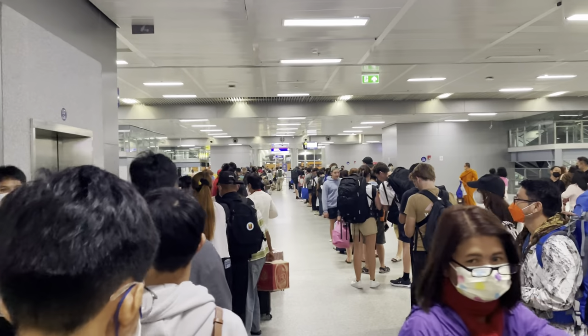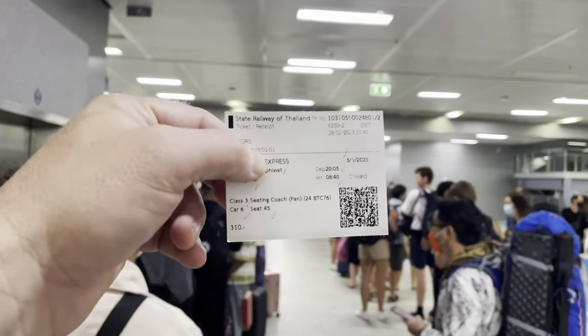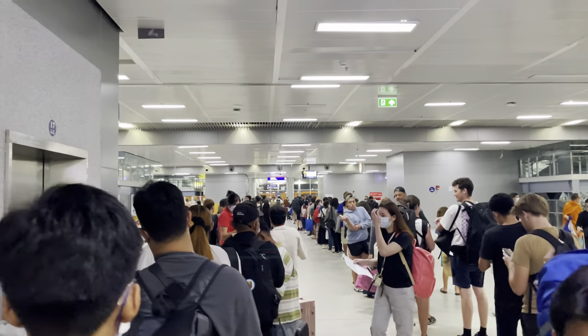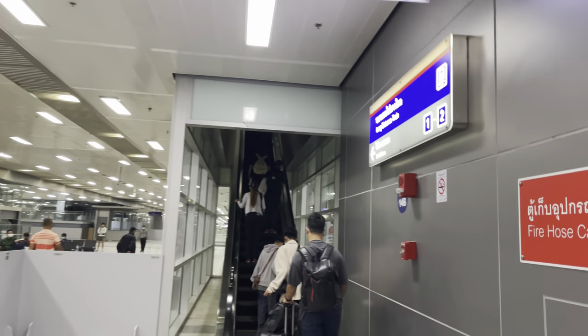All right, so we're all queuing up. So they have different lines for different cars. So we're in car number 6, so they told us to get over here. Okay, so you show them your tickets and then got some escalators to go up.